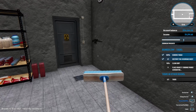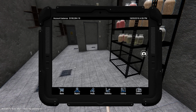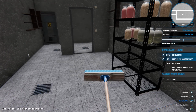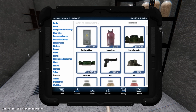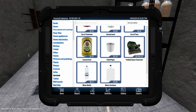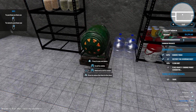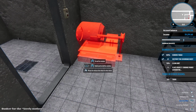90%. That'll do. We need to go place, object. What do they want? Turbine power generator. Oh, Jesus. Oh, it's not as big as I thought it was going to be. We'll stick it over here, I guess.